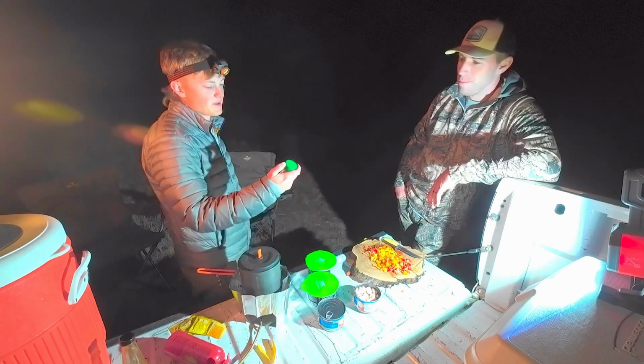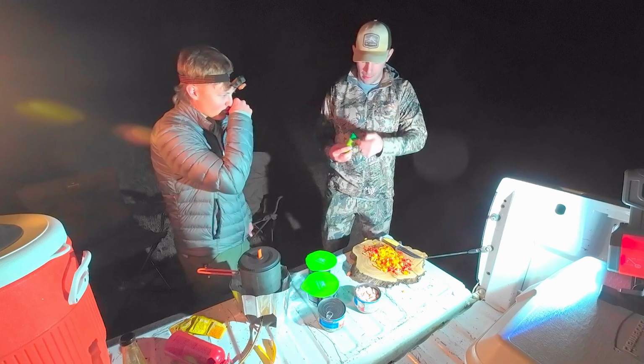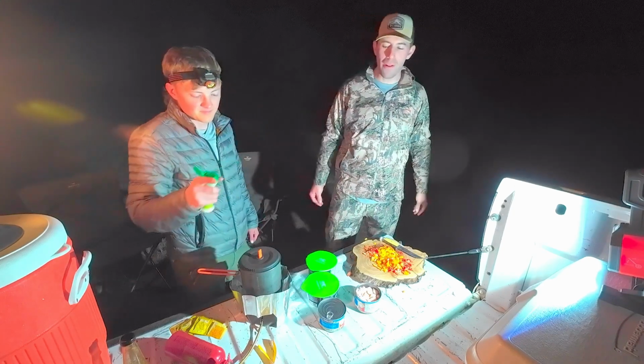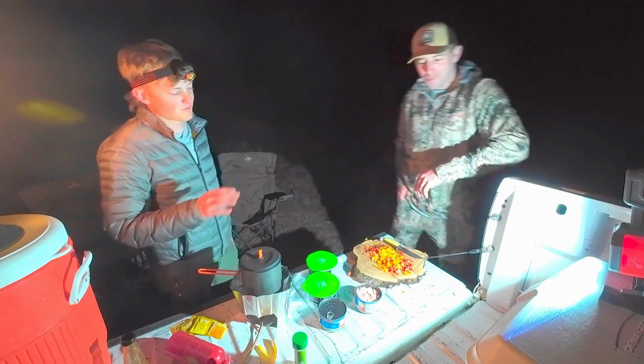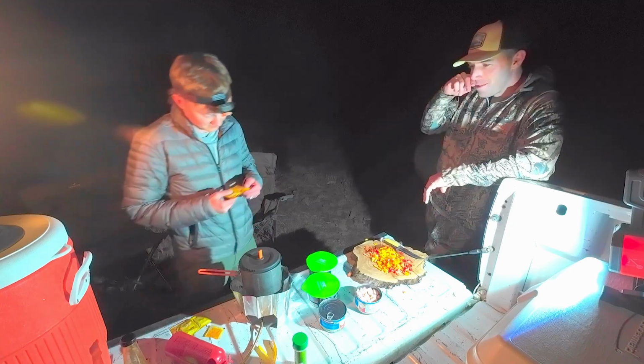To me, this tastes like a real key lime, or like a Mexican or Peruvian lime. It's good. Oh yeah, right away. It's so far different than lime juice from a bottle. I tell my wife all the time, no, we do the real thing.